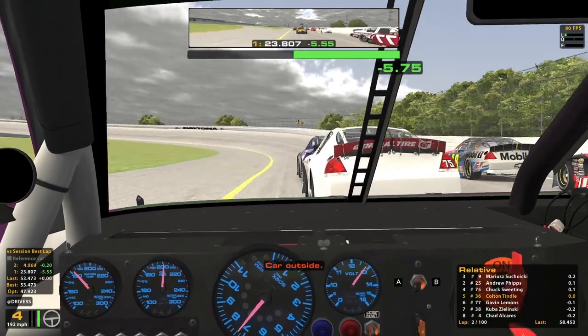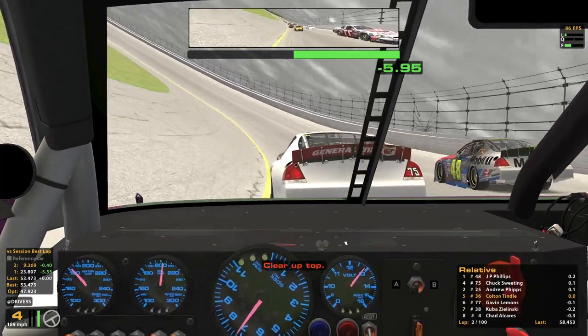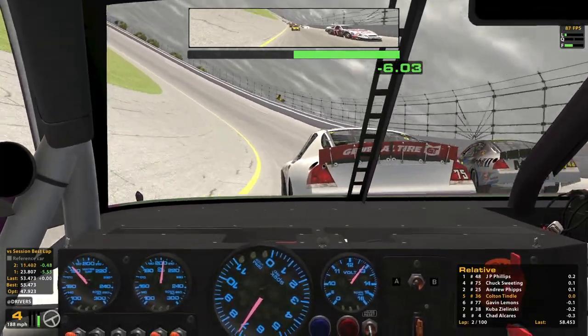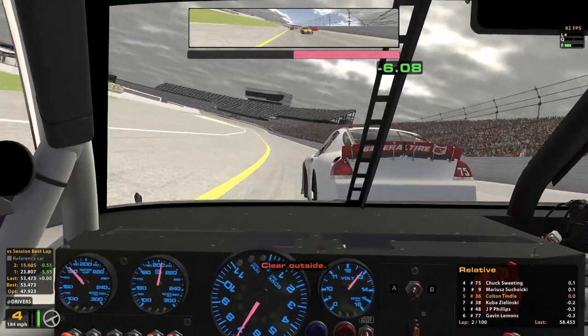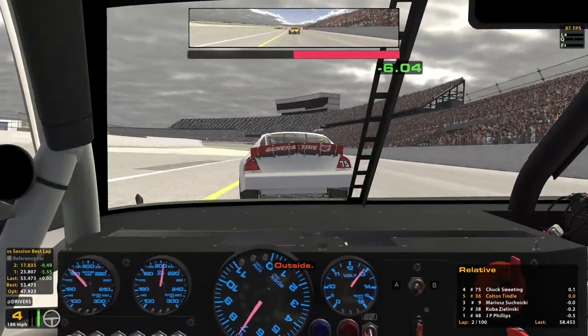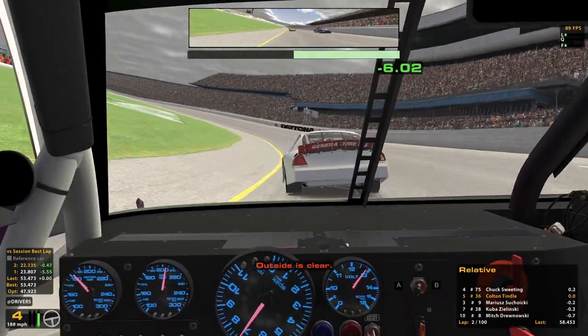Hopefully they sort it out too, because I don't really want to see three wide in front of me at any point. Especially not lap two or whatever we're on right now. Oh my god, they're already crashing maybe? What's happening up there? Are you guys serious? Did you just wreck Gavin out of his own race already?